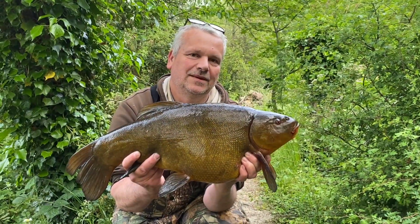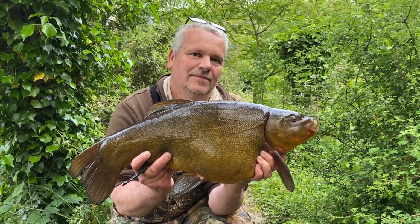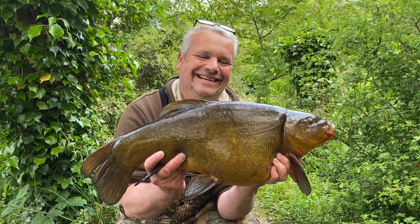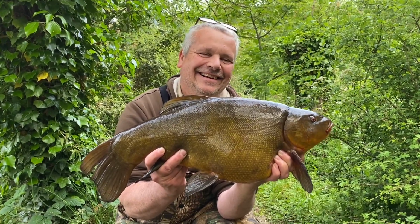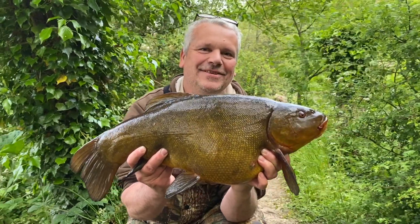Well, we're just down at the big pit. They always said it only takes one bite. Smile, you miserable star. And it's early. Yeah, this is Chris's first tench out of here. Look at the size of that belly, spawned up. We won't keep her out long.